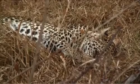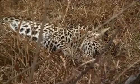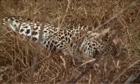Just trying to picture a leopard of that size that would be walking around here. Yes, that is huge.